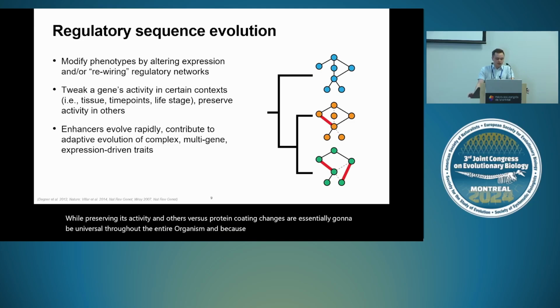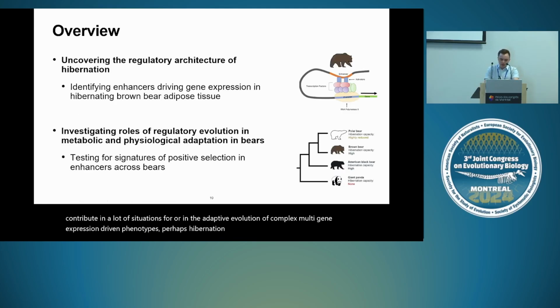And because of this, enhancers in particular have been shown and kind of theorized to evolve rapidly in a lot of different cases and contribute in a lot of situations to the adaptive evolution of complex, multi-gene expression-driven phenotypes, perhaps hibernation, right? So a lot of our work is starting to try to both uncover the regulatory landscape of hibernation in bears and then use that to start to try to gauge the role that regulatory sequence evolution has had in metabolic and physiological adaptation across bears, for example. And I'm going to talk about both of these a little bit today.